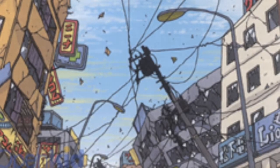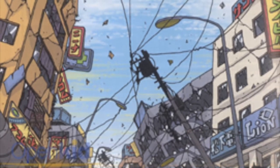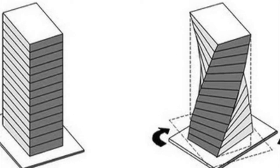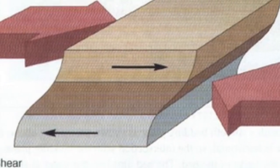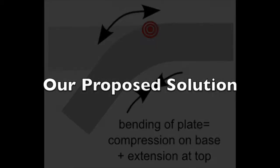What are the principles or forces used by the earthquake to destroy the land? According to pbs.org, they are torsion, which means twisting, and shearing, which means sliding. The last one is bending, which means, as it says, the buildings bend during the earthquake and also the plates.